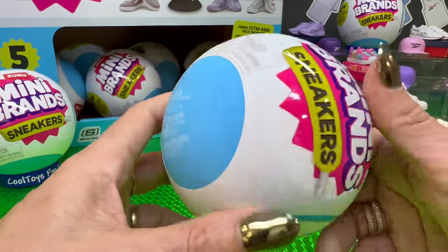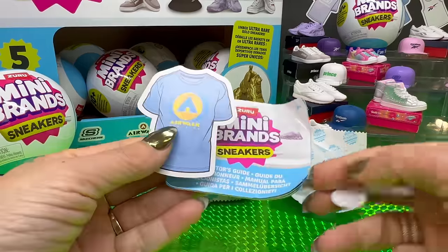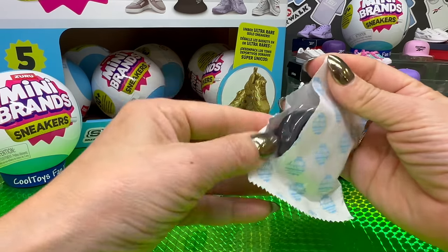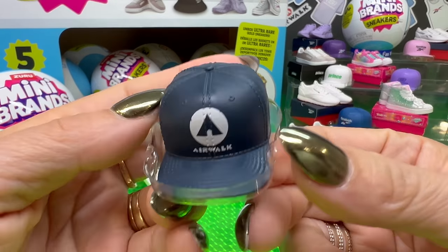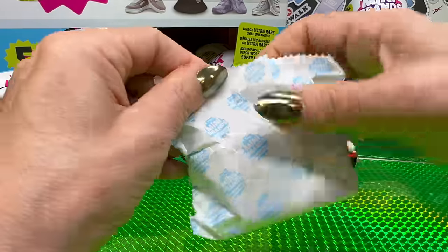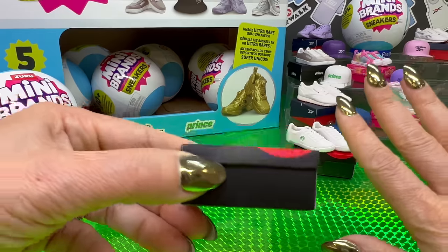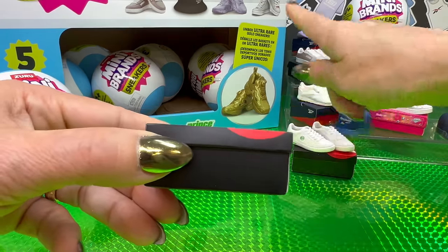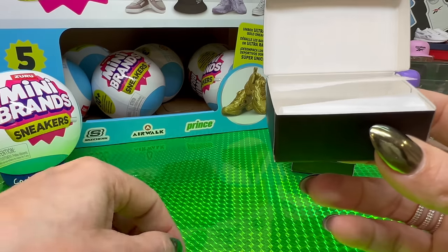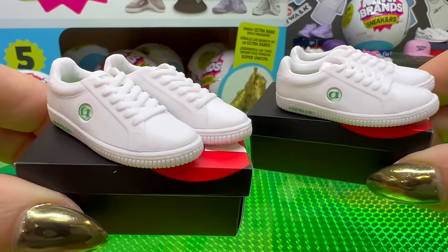There you are. Okay, let's open this ball. Open. So we get the collector's guide, two stickers from Airwalk, a hat, what type? Oh, the regular type, from Airwalk, and dark blue, and the sneakers, which we already know, it is not the ultra rare gold sneakers from Reebok. Another pair of white. Oh, this is a duplicate. Our first duplicate, guys. Now we have two.